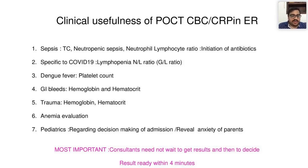And again in trauma, definitely again with hemoglobin and hematocrit, as you know, the hematocrit increases in the initial phase, and that shows the hemoconcentration, so we need to pump in more fluids. So this perspective of CBC CRP is wonderful to have in resuscitating our trauma patient.